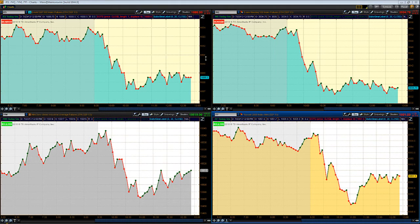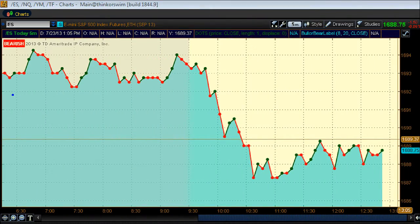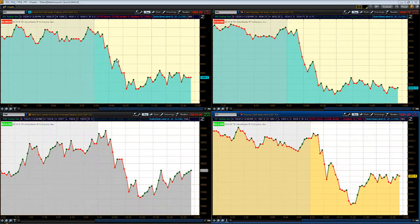So let's go ahead and break down the charts, starting off with the futures charts here, the closing prices. You can see we had a nice little overnight range here, but then going into the opening session, we had a breakdown below this 1692 level on the ES, which was the level that you wanted to see it break and hold below. I'll show you guys the candlestick charts here shortly to show you that price action that we were tracking overnight.